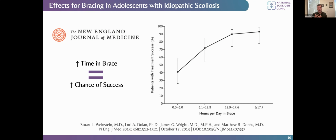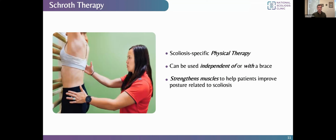And then one of the secondary things that they found in this paper was that they tracked the amount of time that kids wore the brace. And they found that when kids were noted to wear a brace more hours per day, they had an increasing chance of success. There was a nice direct relationship that more hours in the brace increase your chance of success. So that affects how we counsel patients. And then a word about physical therapy. So the main type of physical therapy, there's many different kinds of scoliosis specific physical therapy modalities.